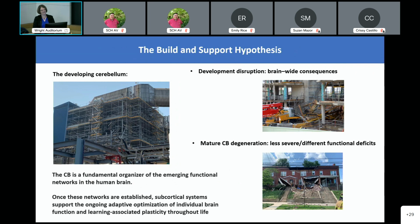I should also say that the circuits are very topographically mapped in the cerebellum. So where the social circuits are in the cerebellum and where they are in the cortex are pretty well defined, and actually they're pretty distributed. So depending on where the lesion is in the cerebellum, you'll have different effects too.